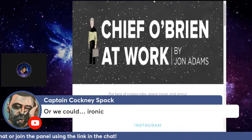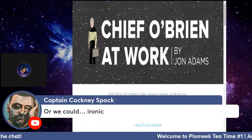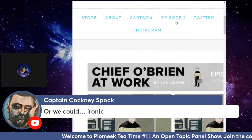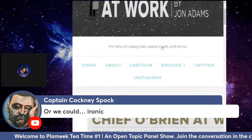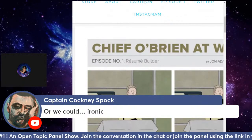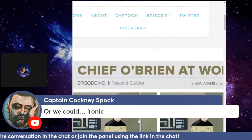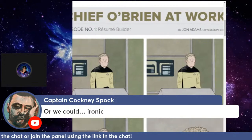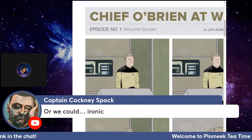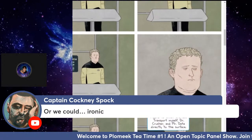So I mean, it's not like I'm gonna read all 300 of these comics. So I hope it's okay if I look at a few of these. I hope you don't mind. So this is the gist of these comics. We got Chief O'Brien here in the transporter room. And I don't have an Irish accent. I'm not going to try to be.